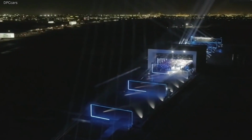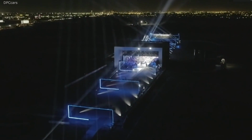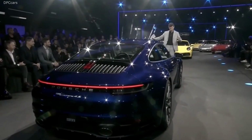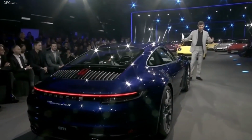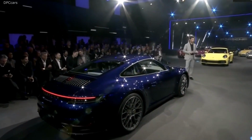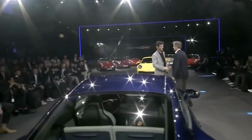It's now time to bring on a couple of gentlemen that have a very, very instrumental part in this car and also in previous generation 911s. But for the sexy body lines and the interior, I'd like to welcome on stage head of Porsche Style, Michael Mauer, please. Hey, mate.